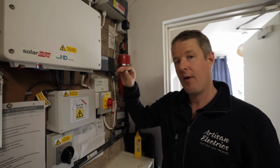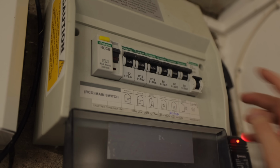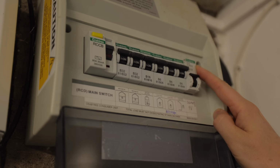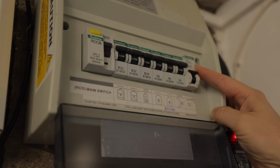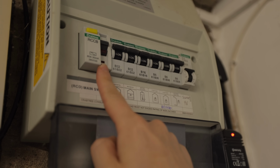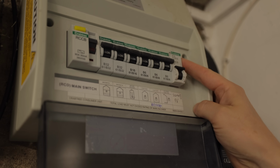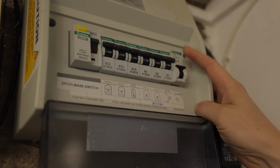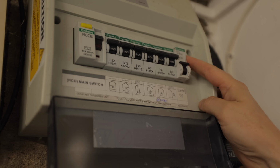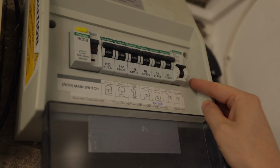Often people have batteries as well, but in this case there is no battery storage. Usually the battery is located somewhere near the inverter, sometimes directly connected into the inverter. So this is where it's all fed from, a solar PV circuit in the consumer unit or fuse box. In this case, a little alarm bell for me is that it's all fed off one RCD, all of these circuits, and according to regulations, a solar circuit should have its own separate RCD or just be on an MCB, so that's something that I would find concerning.